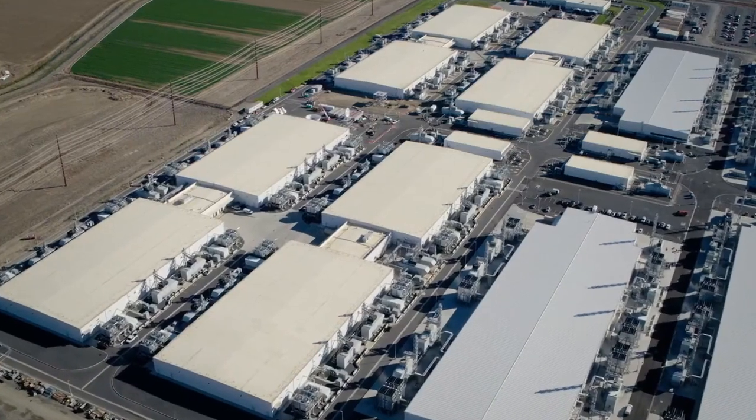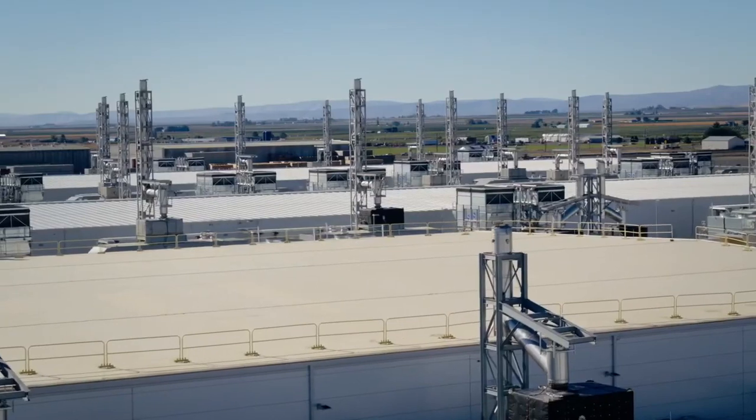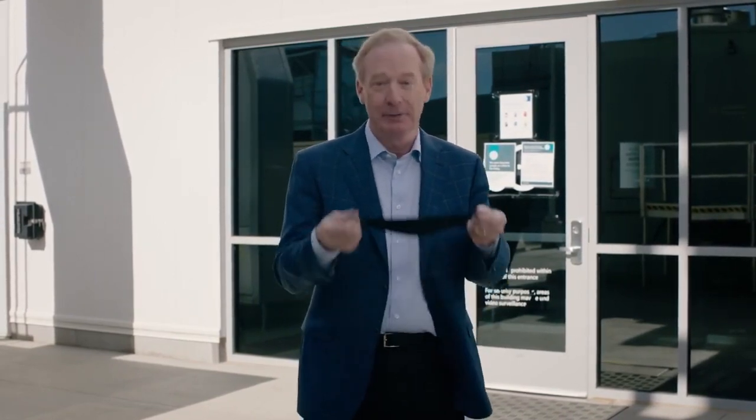There are more than 20 buildings, each large enough to house 2 commercial aircraft. They fill 2 million square feet. They're spread out over 300 acres. But what's really interesting is what's inside. It's something that almost no one ever gets to go see. But come with me. It's COVID times. I need to wear my mask, but I'll show you around.